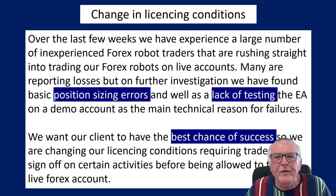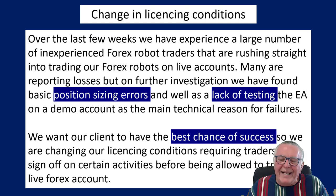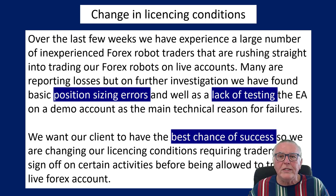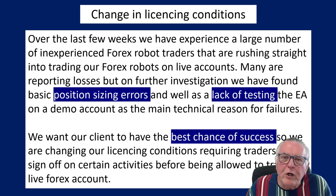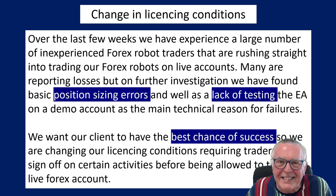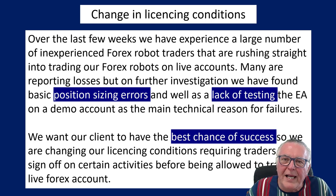When we do further investigation, there are some basic things they are doing wrong. Their lot sizing or position sizing is completely wrong, and they haven't tested the EA on their own broker's demo account. Some basic things. We are very concerned about that because we really want all our clients to be successful, and we want to remove all the obstacles that stand between failure and success. We want you to be successful.